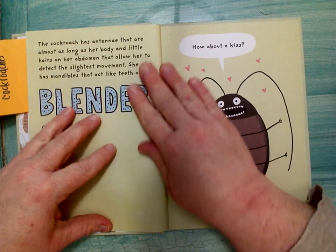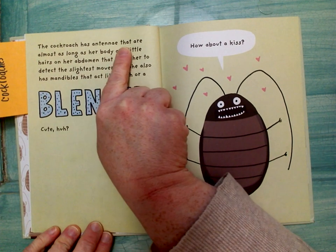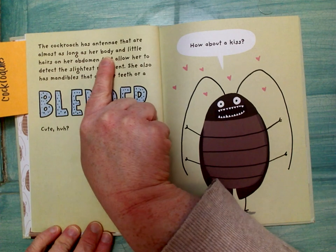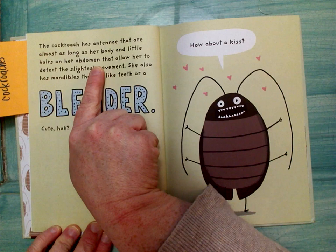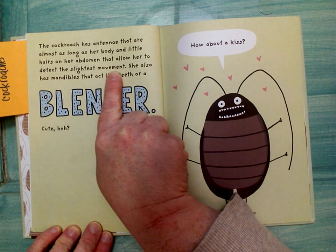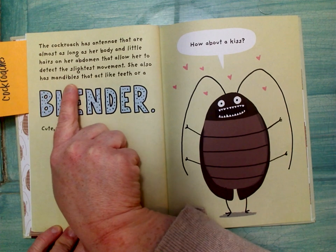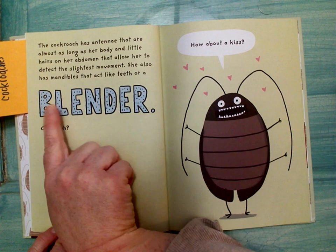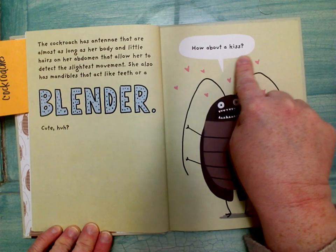The cockroach has antennae that are almost as long as her body and little hairs on her abdomen, it's like a stomach, that allow her to detect the slightest movement. She also has mandibles that act like teeth or a blender. Cute, huh? How about a kiss?